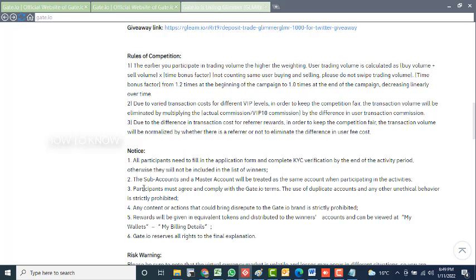The second notice is that sub accounts and master accounts will be treated as the same account. Suppose you have two accounts, one a sub account and one a master account, then both will be counted as one. Participants must agree and comply with the Gate.io terms, and use of duplicate accounts or any other unethical behavior is strictly prohibited. Any action that could bring dispute to the Gate.io brand is strictly prohibited. And the fifth notice is that the reward will be given in equivalent token and distributed to the winner's account, and can be viewed in the wallet billing details. If you want to see all the billing, you can go to the wallet and find all the details in the my billing section.